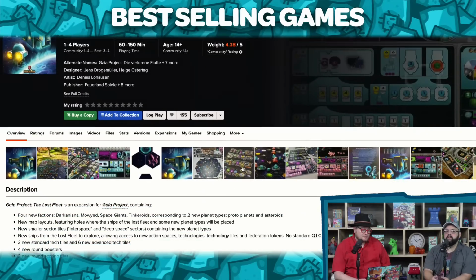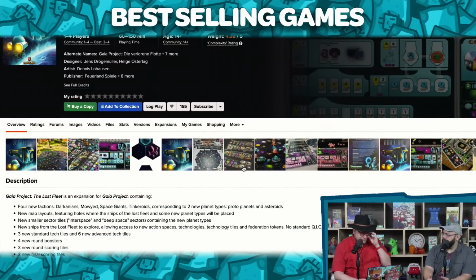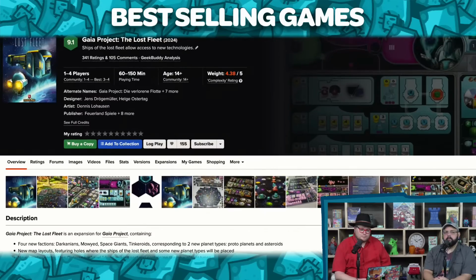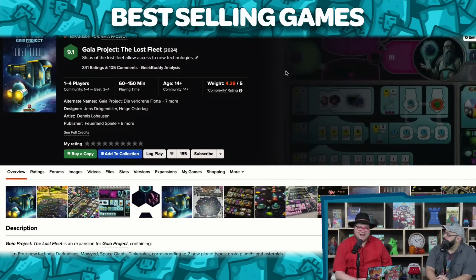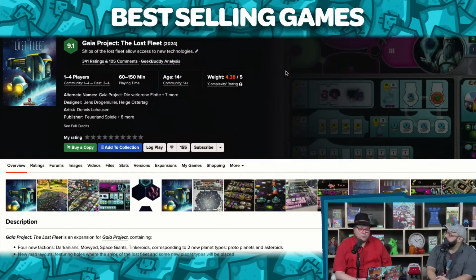I mean, Gaia Project is the one that is based on Terra Mystica. And that's been reworked and had some more complex versions, simpler versions, this version, space version. So I guess it makes sense at some point they would throw an expansion at this. Yeah, and a lot of it's just new factions, new map layouts. Maybe it's just more stuff too. The weight on that one's a little scarier. 4.38. Yeah. Oh boy.